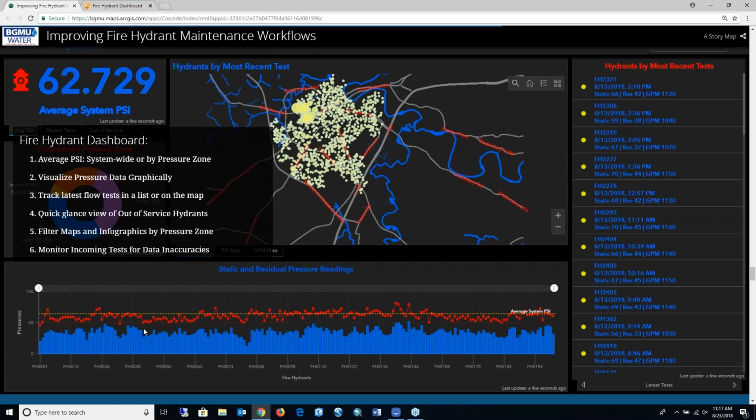We can present the pressure data graphically, as you can see in the bottom, and that also changes as you zoom in and out of the map. We can track the latest flow tests in the list or on the map and get a quick glance view of all the out-of-service hydrants. And as I said before, you can filter the maps and infographics by the pressure zone. And you can also monitor the incoming tests for data inaccuracies.